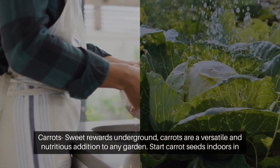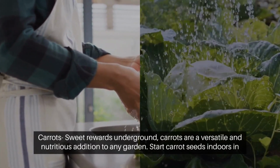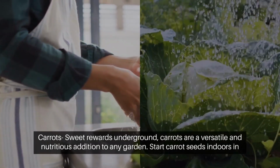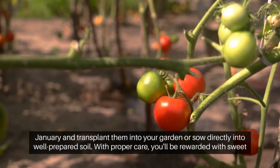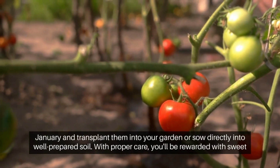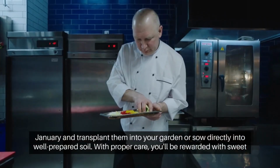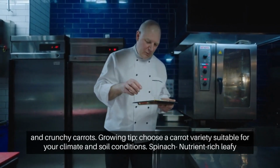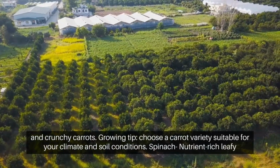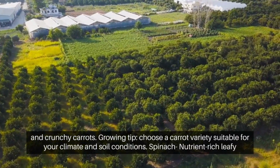Carrots, sweet rewards underground. Carrots are a versatile and nutritious addition to any garden. Start carrot seeds indoors in January and transplant them into your garden or sow directly into well-prepared soil. With proper care, you'll be rewarded with sweet and crunchy carrots. Growing tip: choose a carrot variety suitable for your climate and soil conditions.